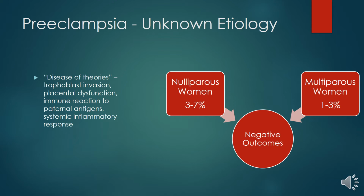It does occur in around 3 to 7% of nulliparous women, so women in their first pregnancies, or 1 to 3% of multiparous women, so women in subsequent pregnancies, and does have many negative outcomes. Primarily the risks that we're looking at as far as outcomes are maternal mortality, preterm birth, perinatal death, or intrauterine growth restriction. So this is a big concern because of the maternal mortality risk, as well as the risk for perinatal death.